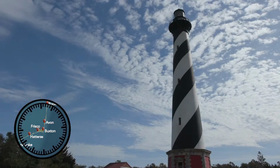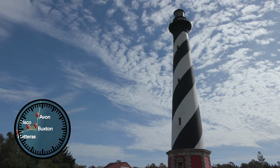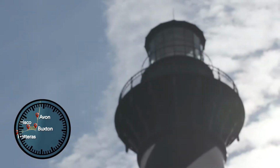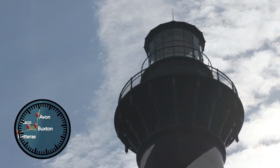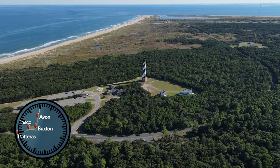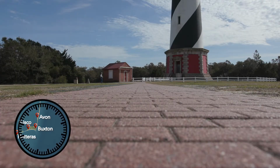The most iconic of American lighthouses, the Cape Hatteras Lighthouse soars to a focal plane 193 feet above the ground. Its black and white diagonal stripes and powerful beacon have warned mariners they are approaching the dreaded Diamond Shoals since 1870. Part of Cape Hatteras National Seashore, the lighthouse can be climbed in season.